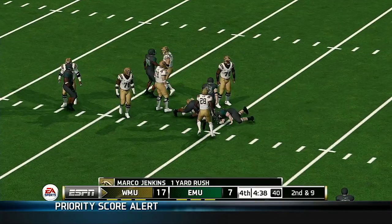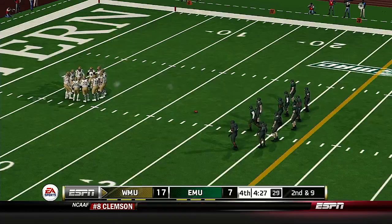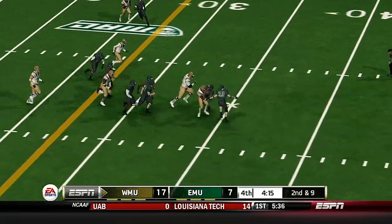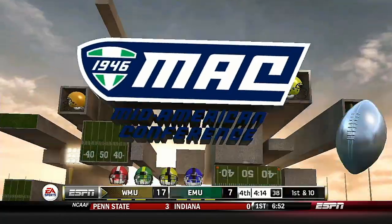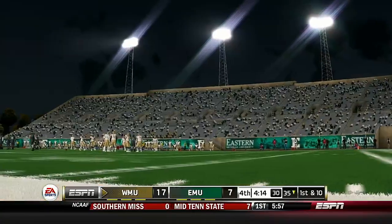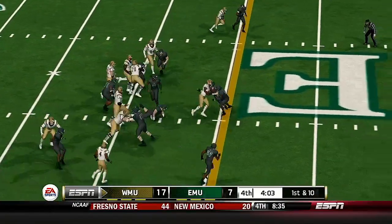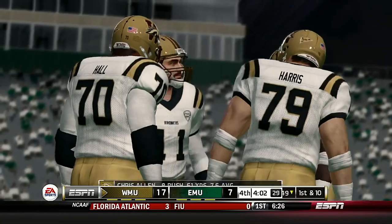He tries to buy some time. They'll bring him down at the 18. He's out to the 30. He makes his way out to about the 35. It's great when a running attack comes through for the first down like this. It makes an offense so much more versatile. First and 10, ball on the 35. Makes it out to about the 49. That's good for the game. First down.